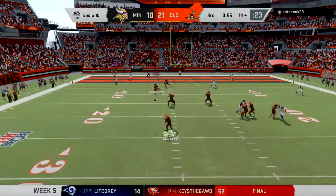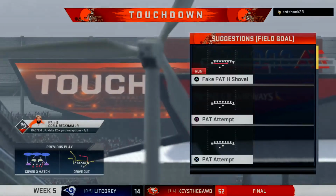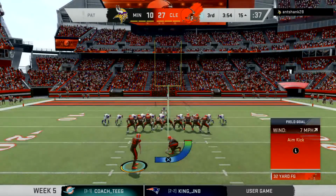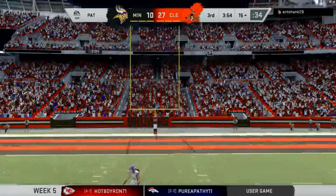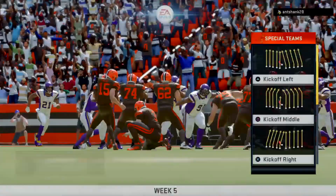Throwing again on 2nd and 10. Mayfield, and he is into the end zone. Touchdown, Cleveland. Damian Ratley, his 2nd touchdown of the afternoon. And the Browns are going to tack on to their advantage. No problem there on the extra point. And the lead is up to 18 now.